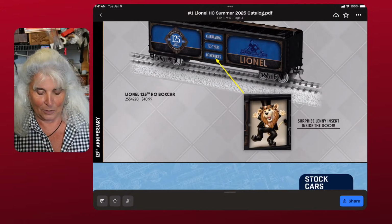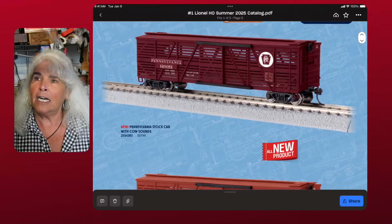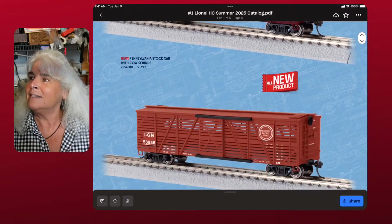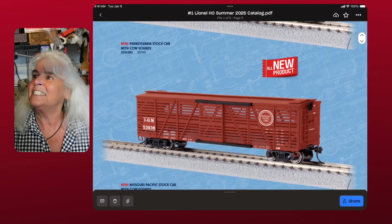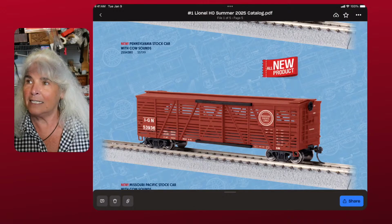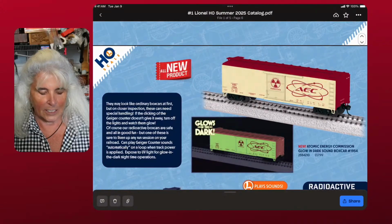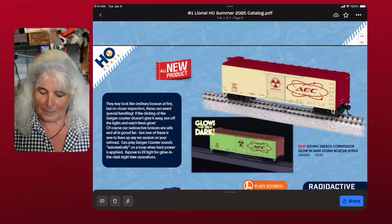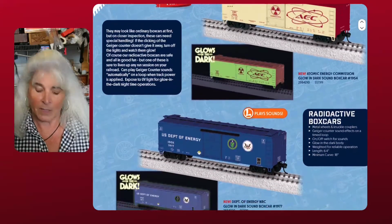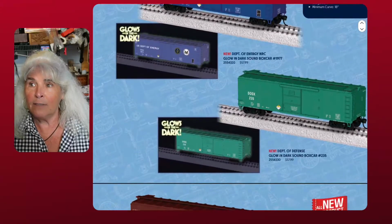So moving on, Lionel Catalog. These are stock cars with cow sounds. Aren't those cool? Nickel Plate, yes, absolutely. That is that Berkshire. These are some different rolling stock. I love these, Atomic Energy Commission glow in the dark. So if you've got a little bit of a fantasy scheme going, U.S. Department of Energy, these are great for that Halloween layout.